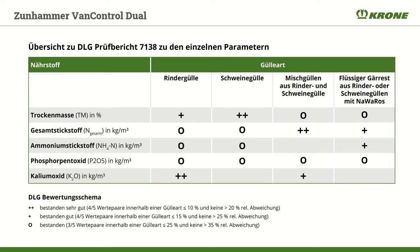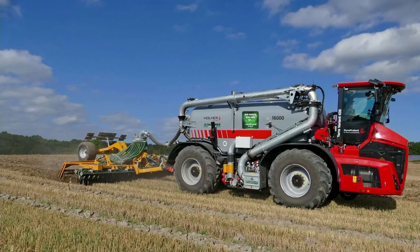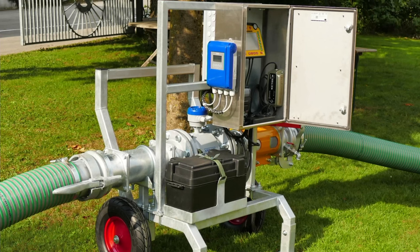In some countries, these parameters are already recognized by the agricultural civil authorities, so that the results can be used for official documentation purposes and there's no longer the need to send samples to the laboratory. What else is special? It can be used in three different ways. We can use it directly on the slurry tanker, so we can do the measurements on the tractor-pulled tanker. And then we can install it on the self-propelled tanker, of which Zunhammer produces a range, so that also here the nutrients are directly measured while spreading, which can be used for regulation or documentation purposes.